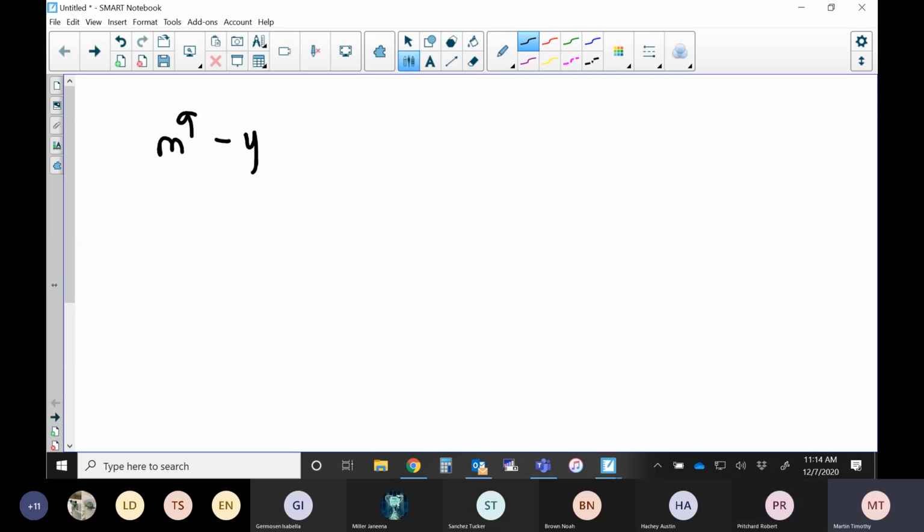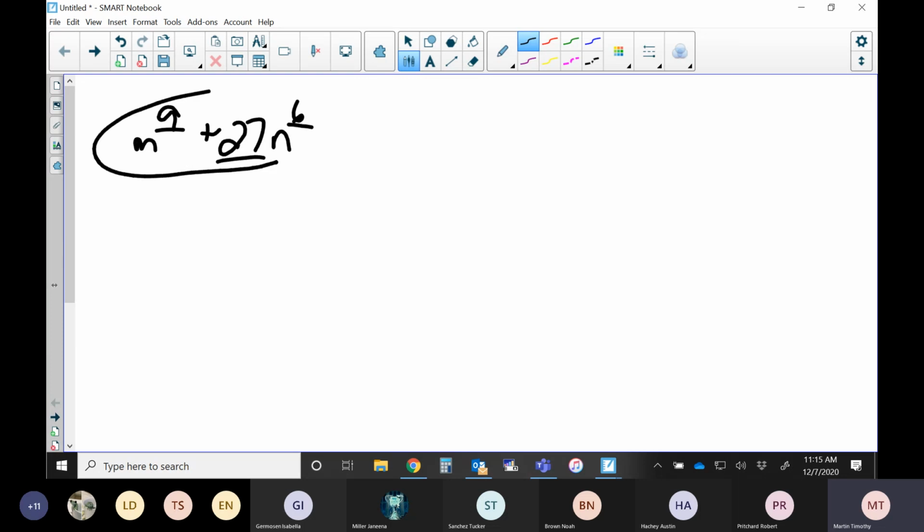So like this one, m to the 9th plus 27n to the 6th. They want me to factor this. Well, I need to make this a sum of cubes, difference of squares, something. So I look at these numbers and I go, okay, I can make that something to the third, and that, and that. So I can make this a sum of cubes.